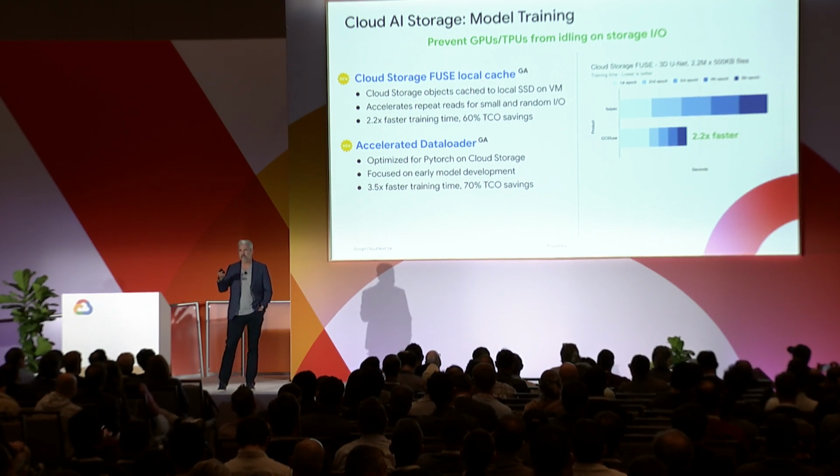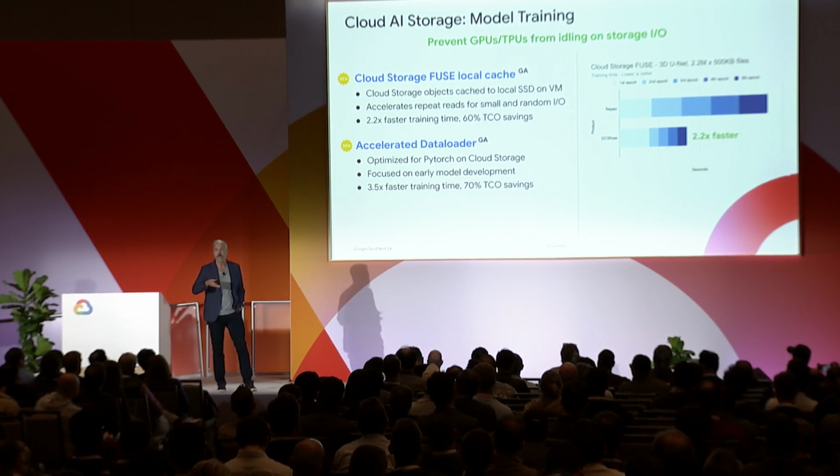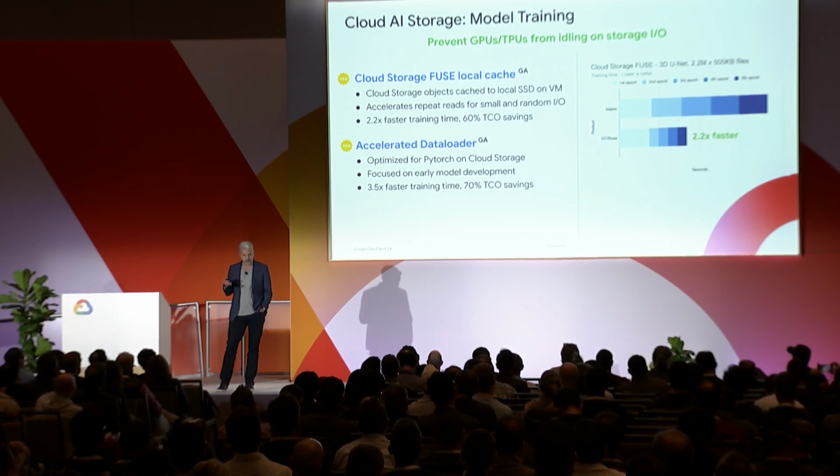Another product that we just GA'd in the last month is an accelerated data loader for PyTorch, specifically on object storage. That product is really tuned to focus on early model development. And there again, we see a 3.5x improvement in training time, which leads to a 70% improvement in overall TCO. I want to point out these two products are just acceleration that we put on top of cloud storage. So there's no additional storage cost in any of these. They're just delivering savings and improved performance for your overall workload.